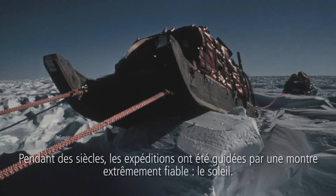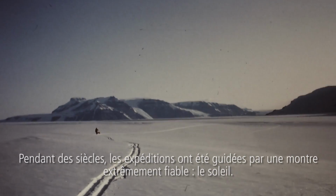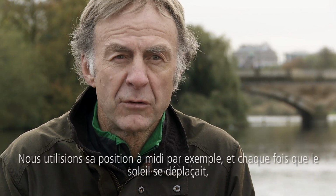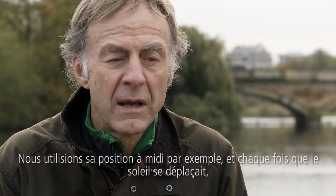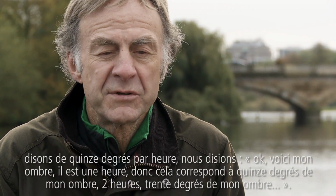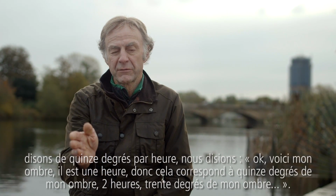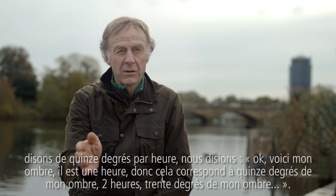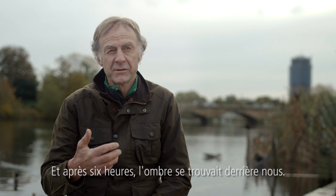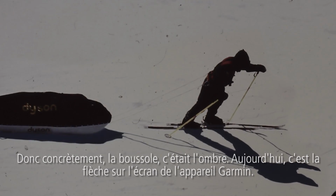For many, many years, our expeditions navigated by a reliable clockwork watch. We would be using the sun's position at local midday, for instance, and every time the sun moved 15 degrees an hour, we would say, right, well, there is my shadow. It's 1 o'clock, so I'm going to use 15 degrees from my shadow. 2 o'clock, 30 degrees from my shadow. And then after 6 hours, it'll be over your shoulder. So it's your shadow, which was what is now the arrow on the Garmin face.